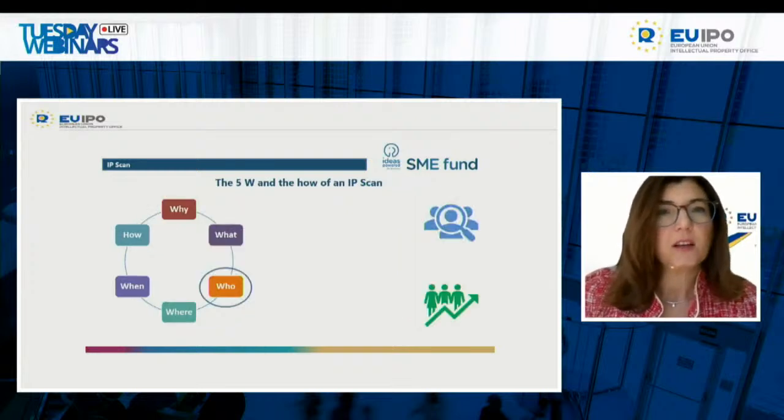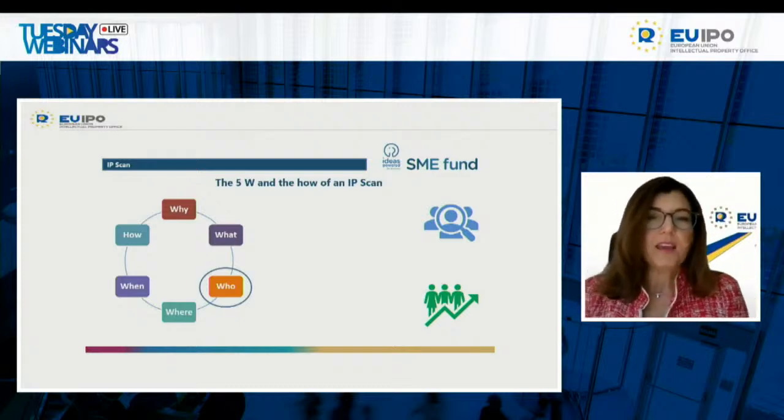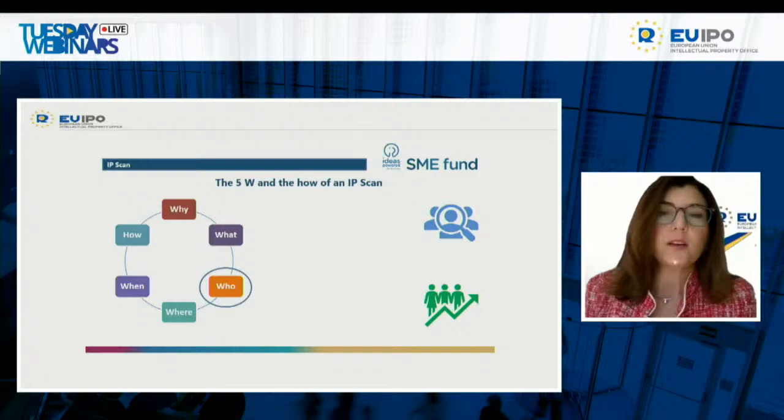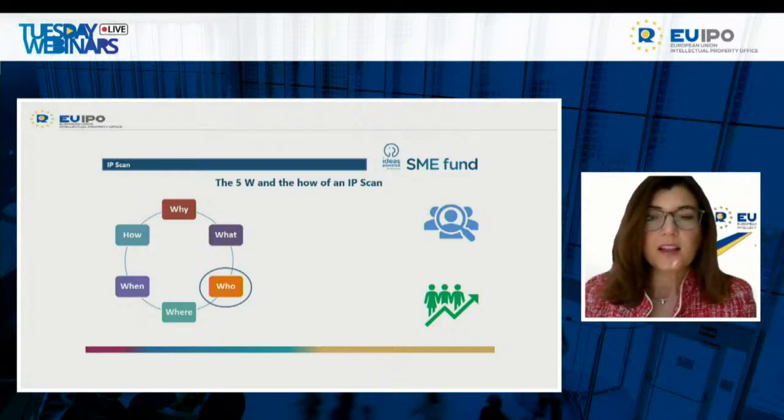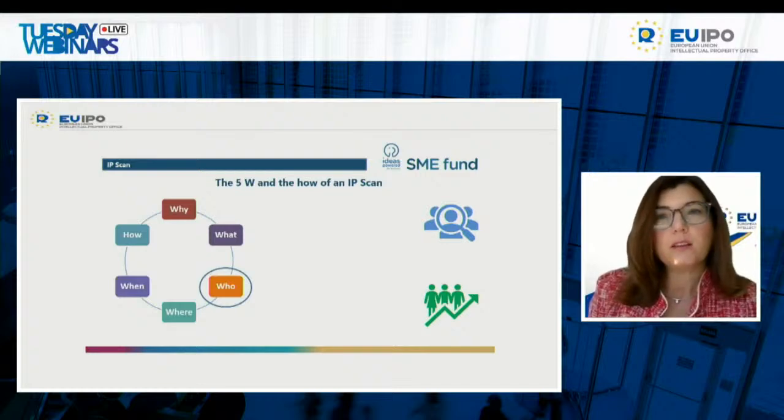Next slide, please. So who can apply for this? The SME Fund, the way it works is that any small or medium-sized enterprise established in the European Union is eligible to apply for a grant in the form of an IP voucher. Now, remember the voucher, you can get it either for the IP scan or for filing the application.